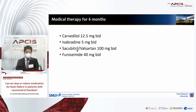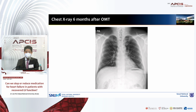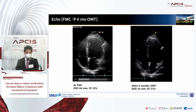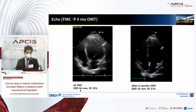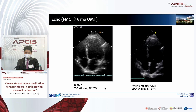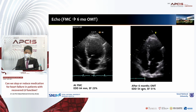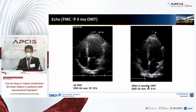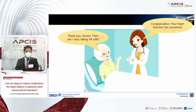He was treated with guideline-directed medical therapy: carvedilol, ivabradine, sacubitril/valsartan, and furosemide. After 6 months of treatment, there's a decrease in heart size as well as a decrease in QRS complex. The echo shows at baseline a large LV end-diastolic diameter of 64 millimeters, ejection fraction of 23%. After 6 months, the heart is smaller, and ejection fraction is now 51%. The doctor may congratulate the patient that the heart function has recovered.